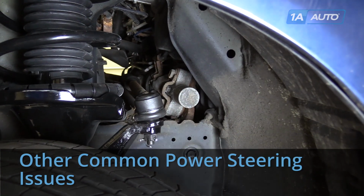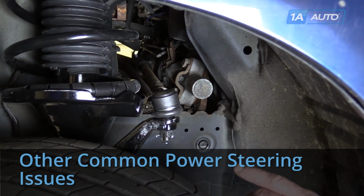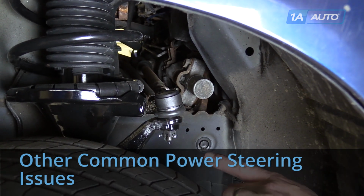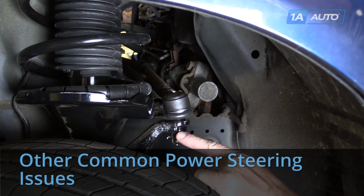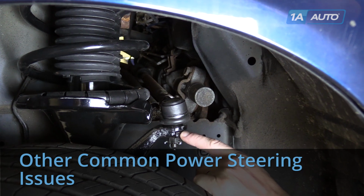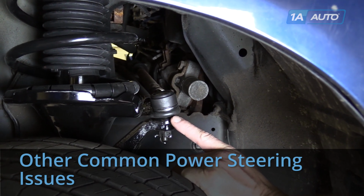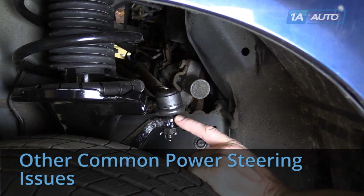When you turn your wheel quickly, you hear a little clunking noise along with the moving of your steering wheel, and you feel a little click in the steering wheel. A lot of times that can be your tie rod, which is right here, a connection to the steering knuckle. A clicking or a clunking when you're doing this to the steering wheel can indicate that those are in bad shape.